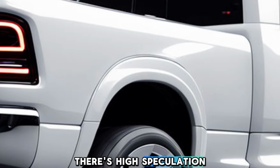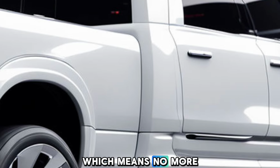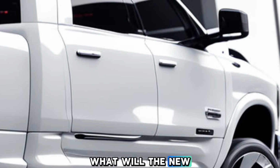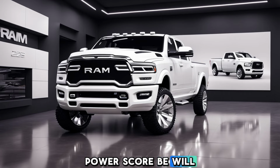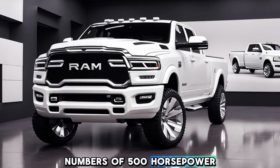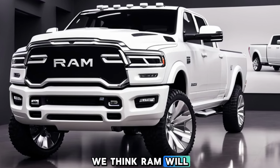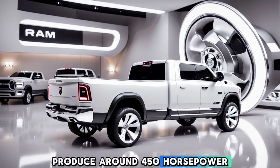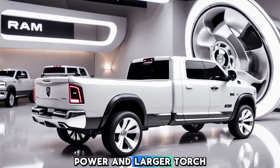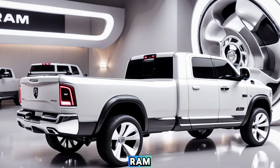There's high speculation that only one engine option will be available in 2025, which means no more high output versus standard output choices. But what will the new power score be? Will Ram and Cummins challenge Ford's class-dominating numbers of 500 horsepower and 1,200 lb-ft of torque? We think Ram will produce around 450 horsepower, but peak torque is anyone's guess at this point. If a higher horsepower and larger torque Cummins forecast comes true, it's a step in the right direction for Ram.